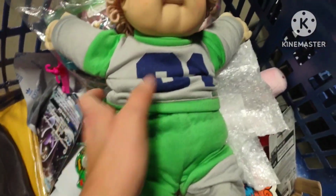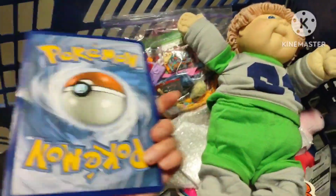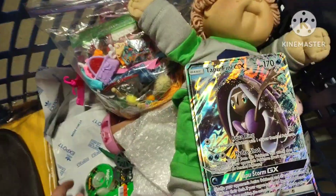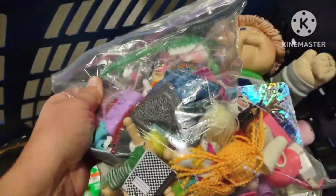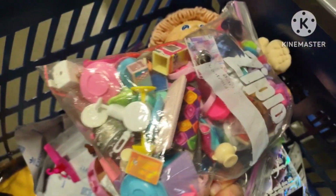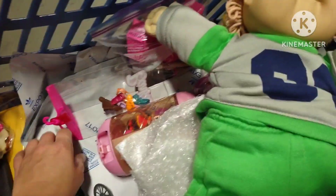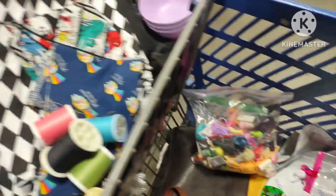Vintage Cabbage Patch doll with all the original vintage clothes. I looked it up, selling anywhere from $20 to $35. It was fairly good condition, so I picked that up. This Pokemon card was kind of bent and worn, so I didn't get that. Got some tape. There we go. Worth $2.75. I found tons of Barbie little accessories and food and clothes. I picked through the bins to get that. It wasn't all bagged up. I rarely ever find things all bagged up. But I bag it up with bags I find at the bins.